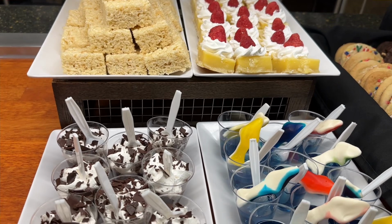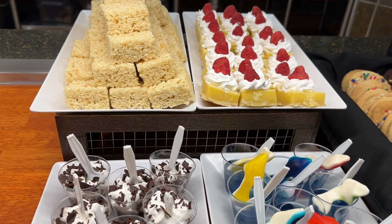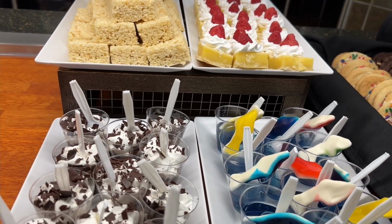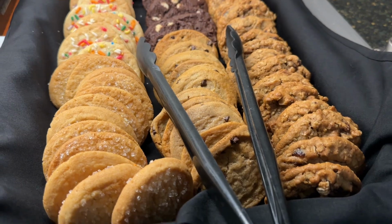Oh no, what is that? Actually, I'm not sure what that is. That looks really good though. It's got a raspberry on top. It almost looks like a lemon bar, but it's got a raspberry on top. Rice Krispie treats, those were good. And look at those cookies.